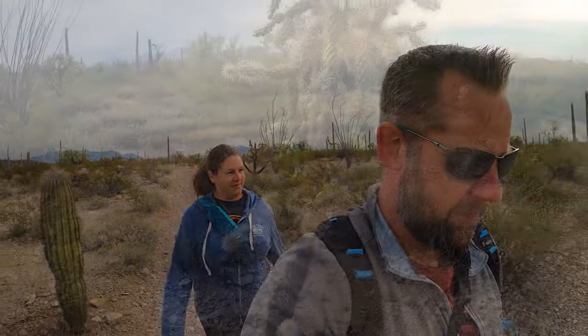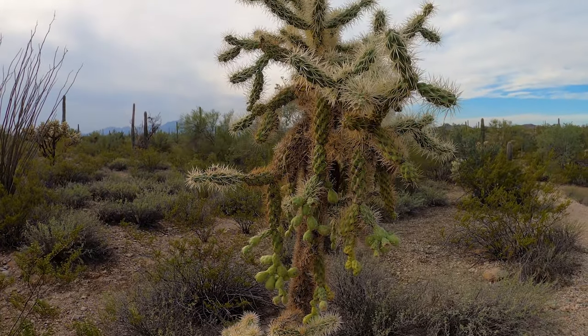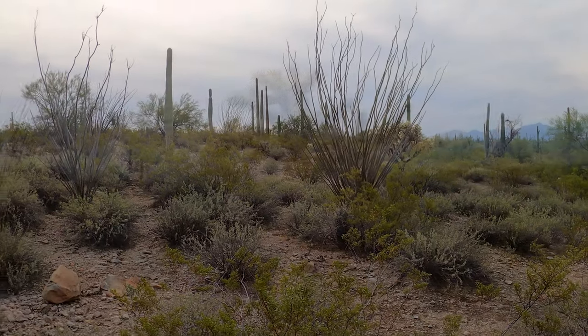We're gonna do the Victoria Mine trail. 2.2 out, 2.2 back. Hopefully we see some. Said we would find some old buildings and whatnot at the end of the trail. And some cool cacti. And we did see some cool cacti. From teddy bear cactus to saguaro, barrel cactus, and more, this is a great place to hike.